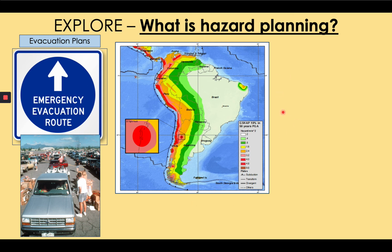Scientists, through all their technologies such as seismometers and tilt meters and other ways of predicting earthquakes, create hazard maps like this. This is an earthquake hazard map for South America, and the different colours show the likelihood of a very powerful earthquake happening within the next 50 years. Red showing the greatest likelihood, and light green, and even grey here, showing the lowest likelihood.